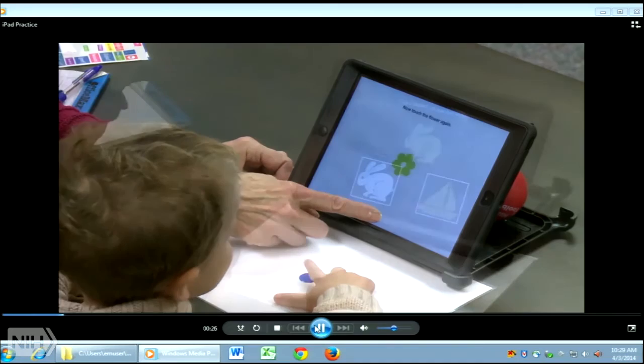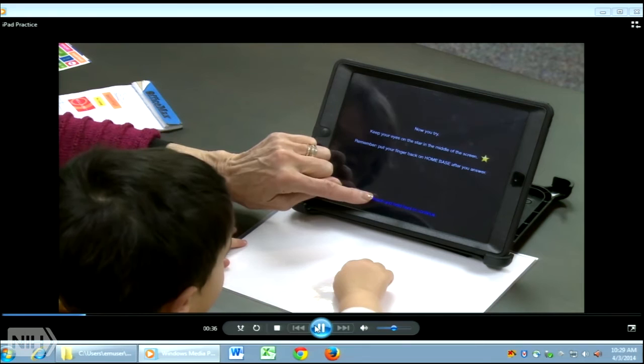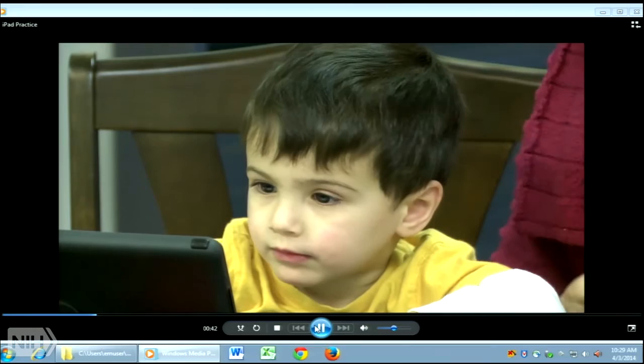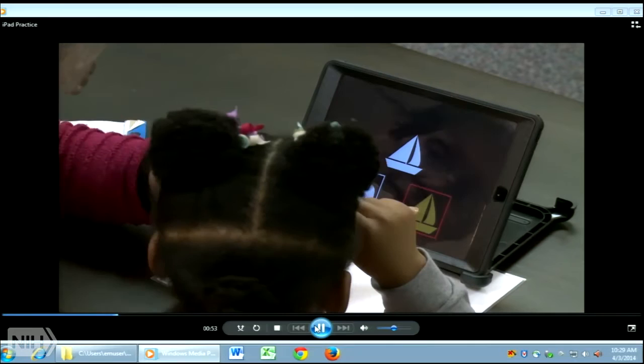Now you try. Keep your eye on the star in the middle of the screen and remember to put your finger back on home base after you answer. Ready? Here you go. Shape. This one. Is it the same? Or is it this one? Touch it. Touch the one you think is the same. This is the same shape, so you should choose this box. They're both boats. Put your finger back.